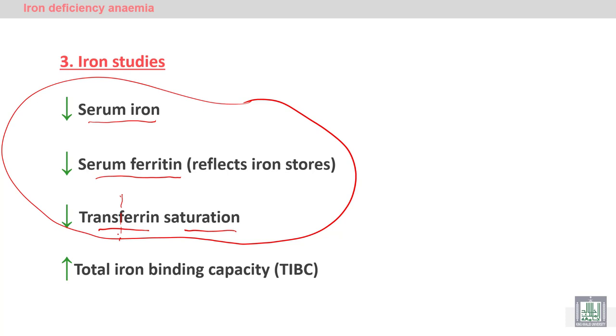But at the same time, the transferrin capacity to bind iron is increased, what's called the total iron binding capacity. Total iron binding capacity is increased. This is very important.